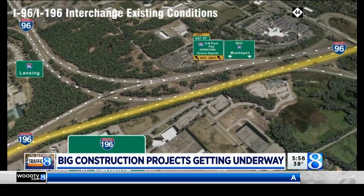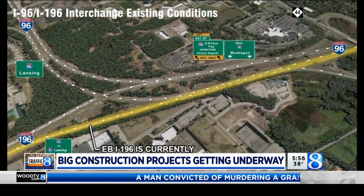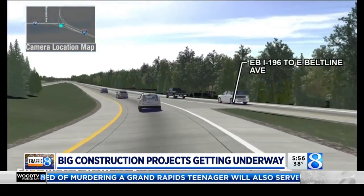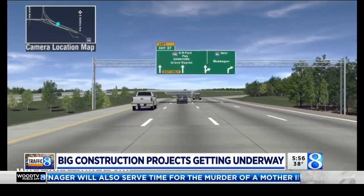The largest project of all is already taking shape, and it has a name. "They're calling it the Flip. So we're going to create dedicated exit lanes from eastbound 96 and eastbound 196 to the Beltline. So that conflict where through traffic goes through by the Beltline, that'll be remedied."